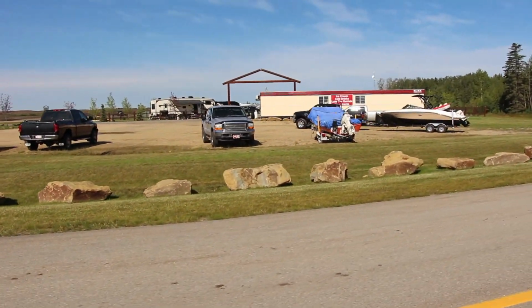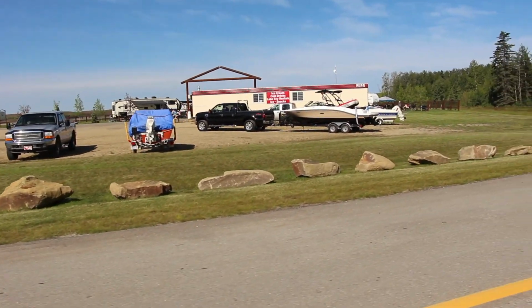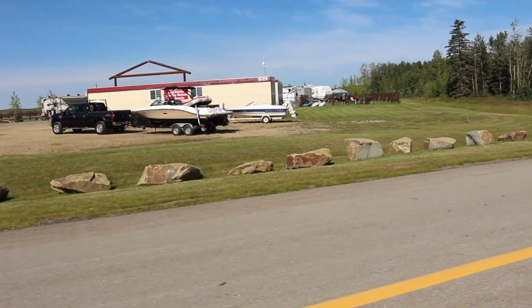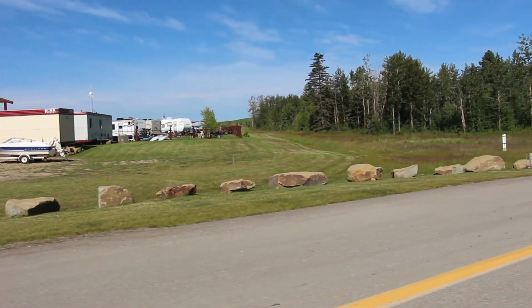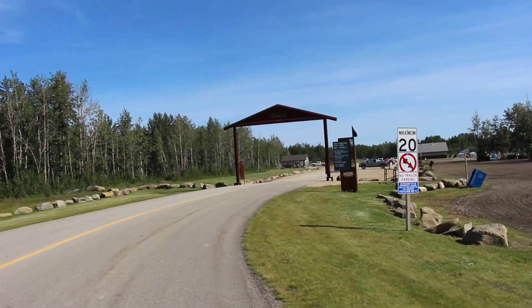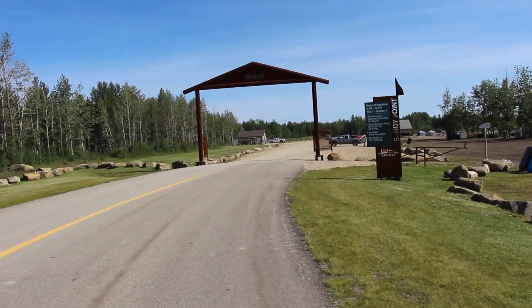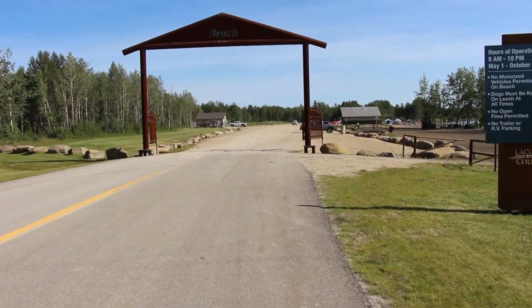In case you have a boat, that's where you put your boat. As I said, it's not a very big campground. I believe it's family owned. This is what they call the beach. And I completely apologize, I'm shaking the camera here.